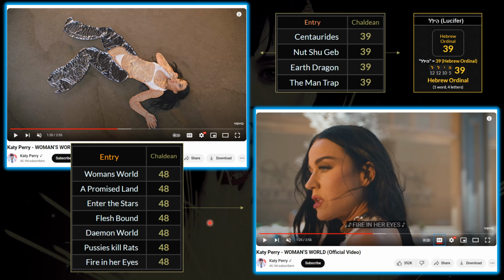And then they go through that whole static scene, which I captured the Statue of Liberty in, and then they show her kind of deflated here on the ground. She inflates herself by blowing air into herself. And she's now part female, part beast. These look to me like horse legs, or like she looks like a centauride. A female centaur is called a centauride, and centaurides is a 39 in Chaldean, also matching Nut, Shu, and Jeb, Earth Dragon, and the Man Trap.